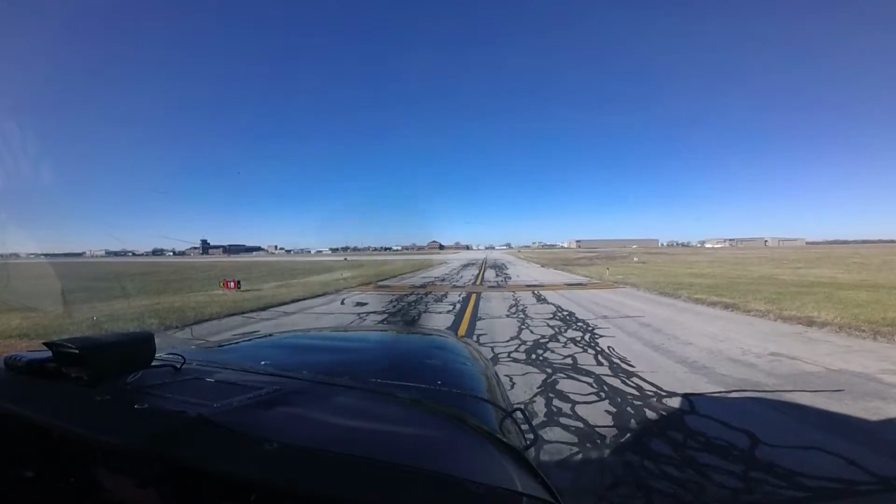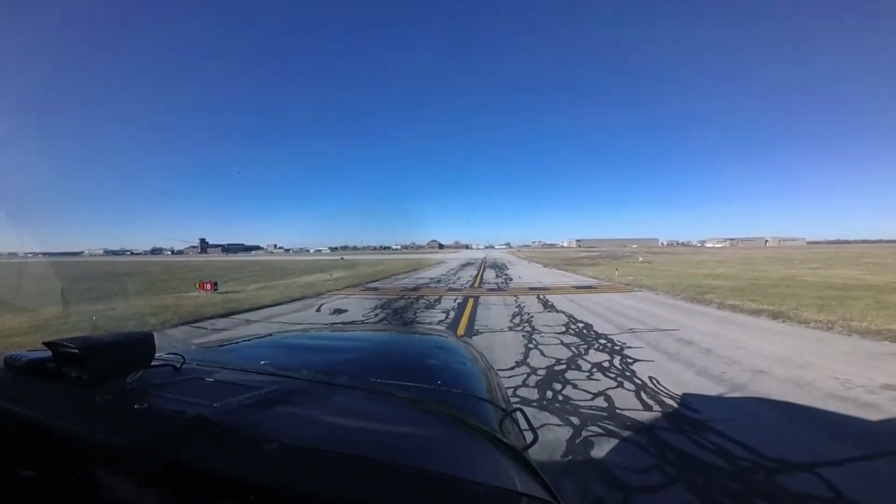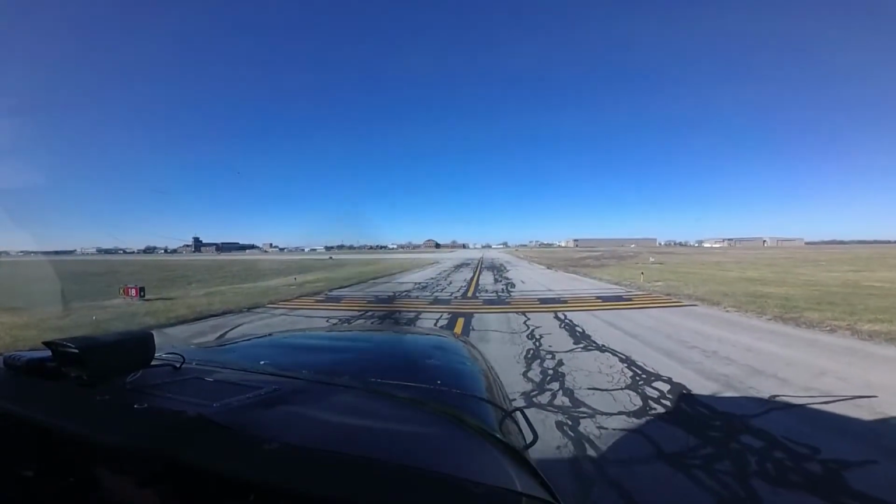New Century Tower, Cessna 972 November Charlie at Kilo 18, ready for departure with weather. This is 972 November Charlie, New Century Tower, runway 18, clear for takeoff, Southwest is approved. Clear for takeoff, Southwest approved, 972 November Charlie. And New Century Tower, 972 November Charlie, would we be able to practice a rejected takeoff?